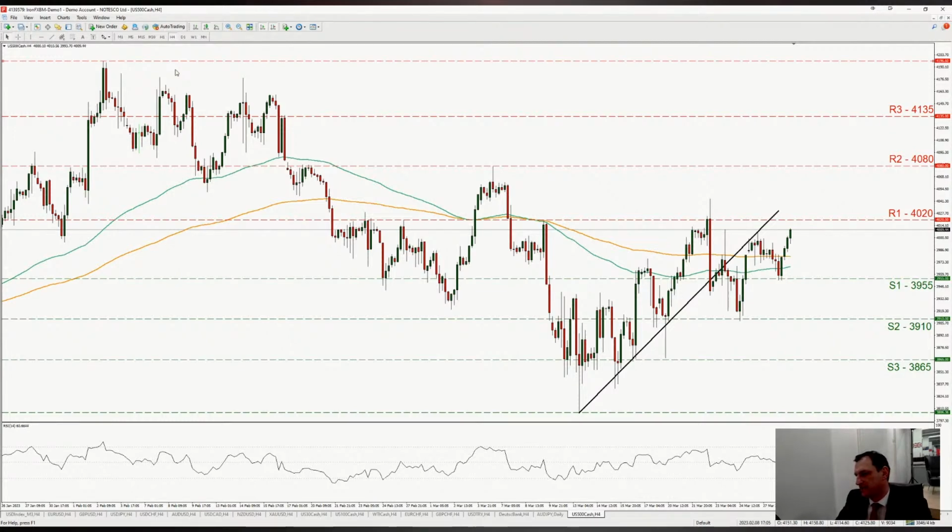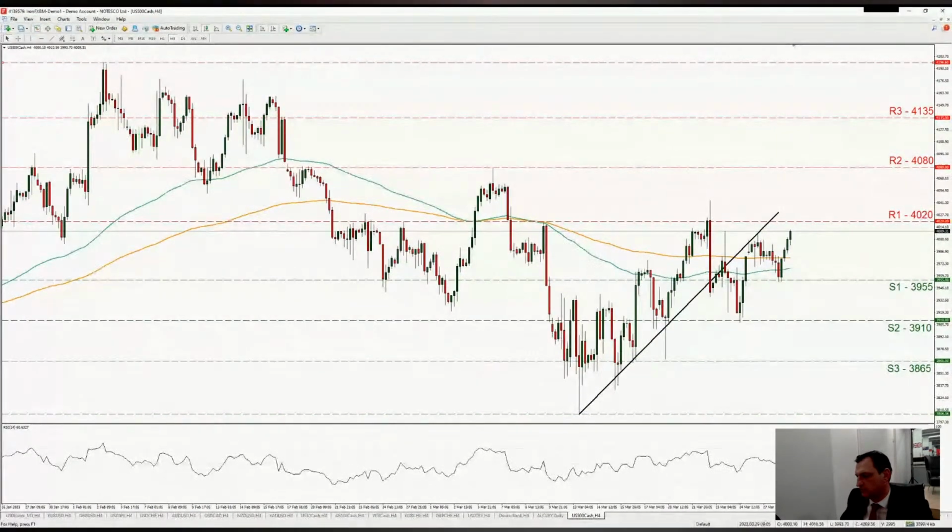Now we have some rather decisive market movement over the past 16 hours. 1, 2, 3, 4 candlesticks, 4 clear-cut green candlesticks in a row. Note how also the RSI indicator is rising. It has now reached a reading of 60.7. So there is a bullish sentiment in the market for the index.